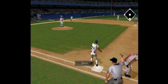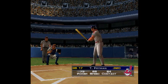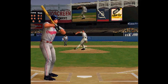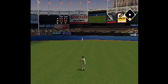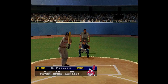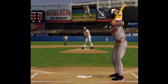To first. Got him. Talk about fundamentals. That was perfect. Line drive to center field. He made that play because he got a good read when that ball came off the bat. Two outs, nobody on. Hitting 0 for 1, Russ Branyan.